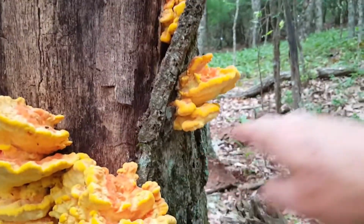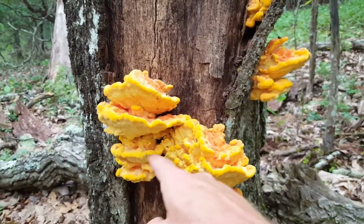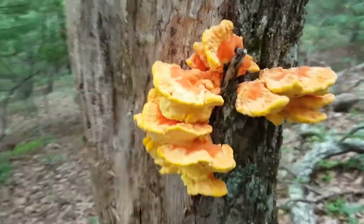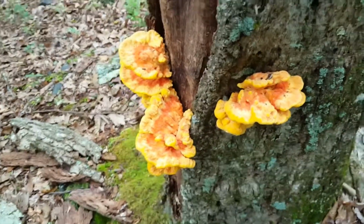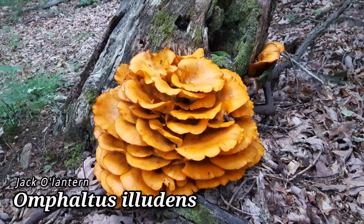You know, it grows in shelves. You can see that like that. The other name for it is sulfur shelf. You can see right here's one, there's one, right there and there, and it does that everywhere, really. There it is again. And this one is very bright orange, very bright, and I guess that's when you can confuse it. If it was real close to the ground, you might be able to confuse it with a jack-o'-lantern, but again, a jack-o'-lantern is a gilled mushroom.